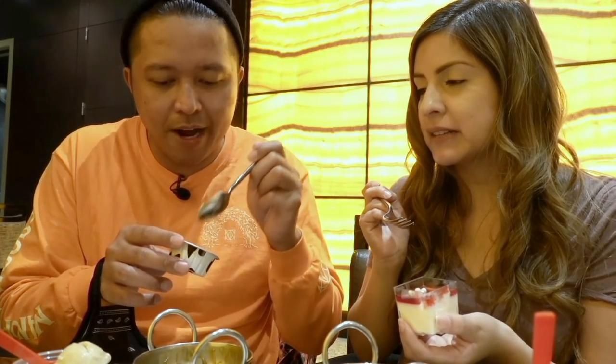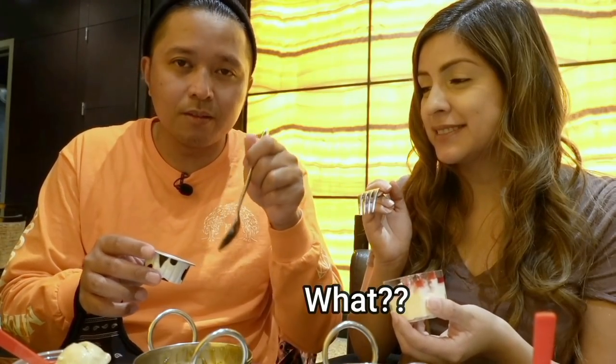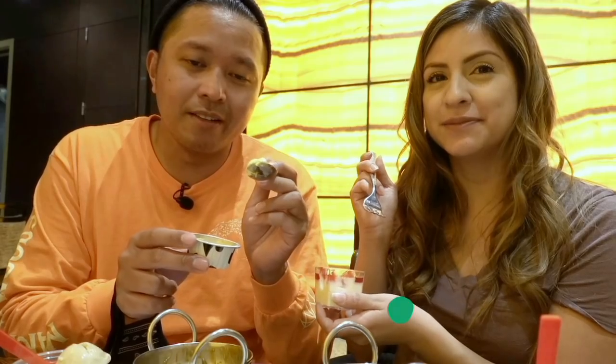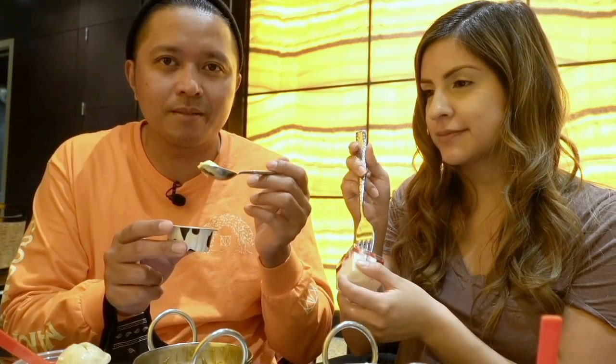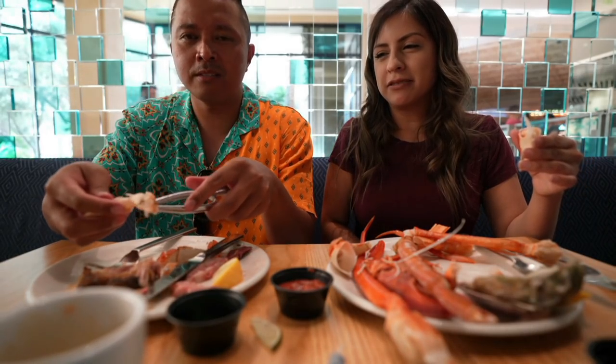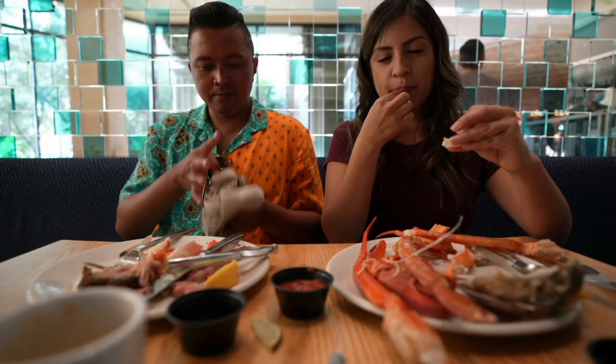You can't hear the crack on it, but when you do have the torch on it, it's good. Like the creme brulee is thicker on the inside. Like usually it's not as thick. That's, it's thinner. That came out wrong. Ow! Look, I got a boo boo. Did you really? See?